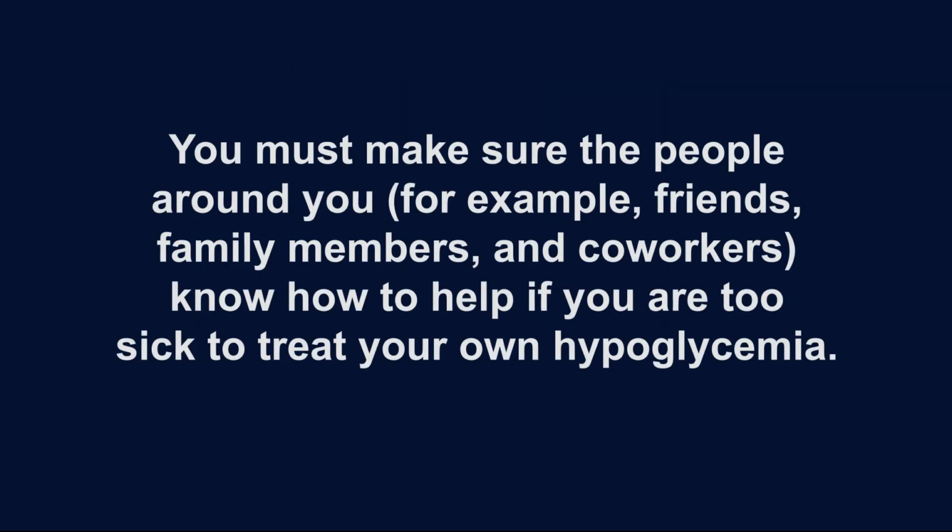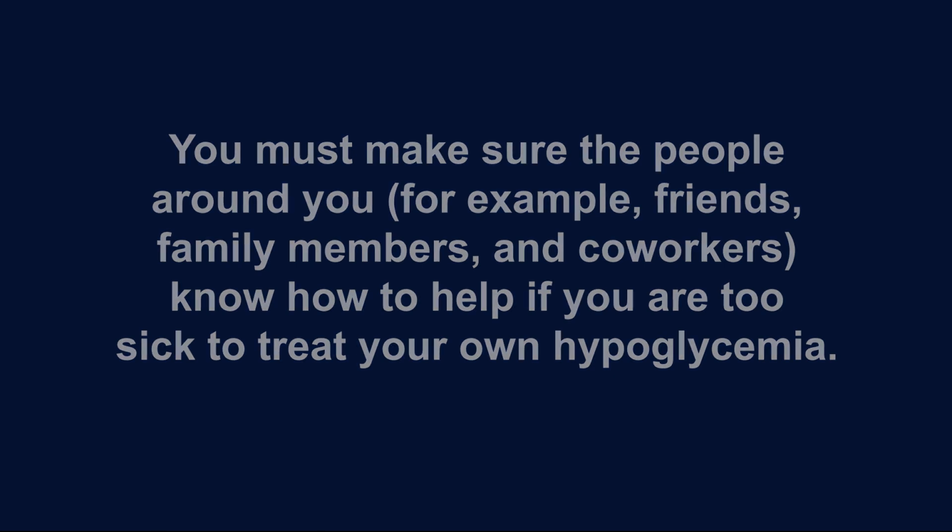You must make sure that the people around you, for example, your friends, family members, and coworkers, know how to help you if you are too sick to treat your own hypoglycemia. If you are experiencing severe hypoglycemia and do not have glucagon, your friends and family should call 911.